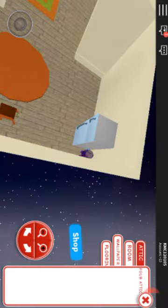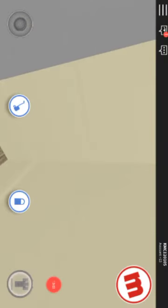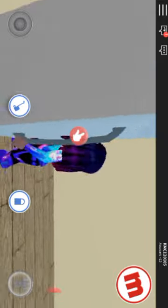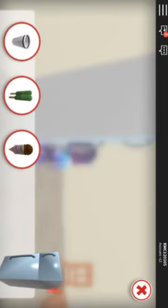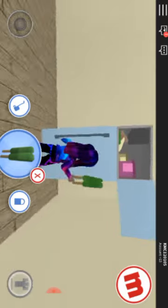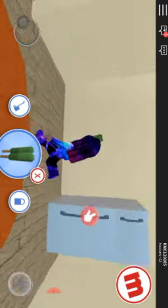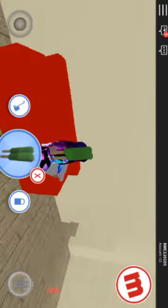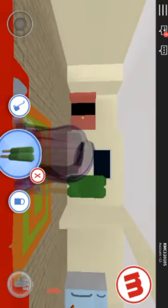Zoom out, girl. They gotta be able to see. Try to zoom out so they can see the refrigerator. So, I'm gonna choose this. Yeah, I got my ice cream. I got my ice cream.